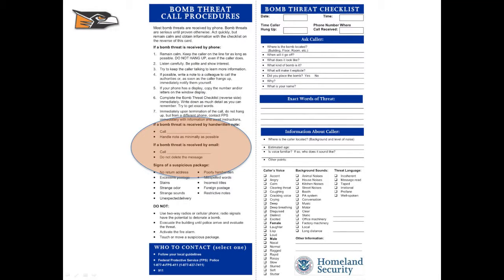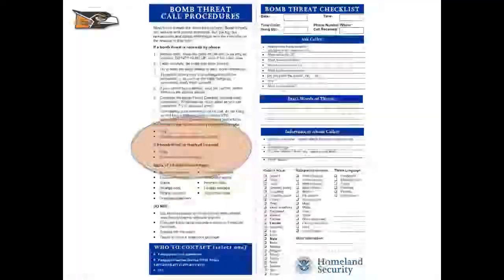In the lower left-hand corner, the form also lists notifications you should make upon receiving a call or suspicious mail. At Charlotte Public Schools, it is our procedure that we always call 911 first and report this type of threat. Our second phone call should be to district administration. And then, of course, shortly following that, notifying the principal of the building.